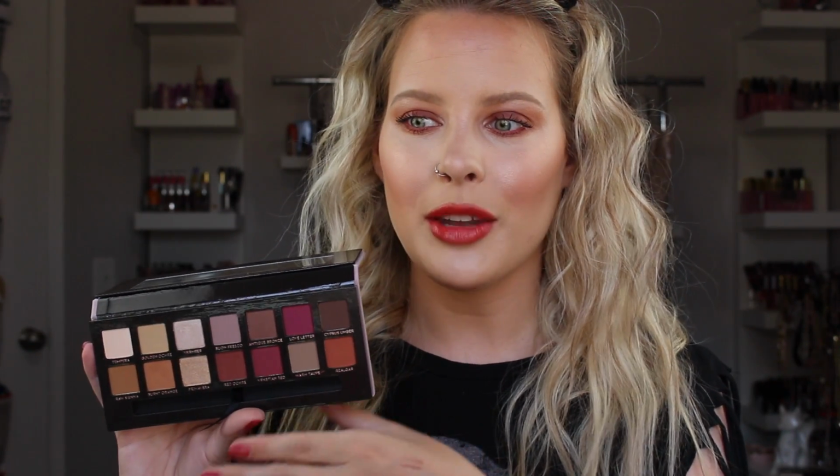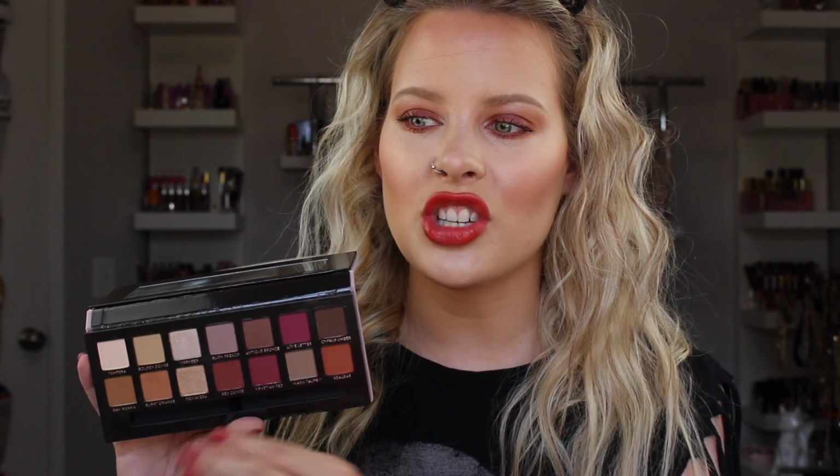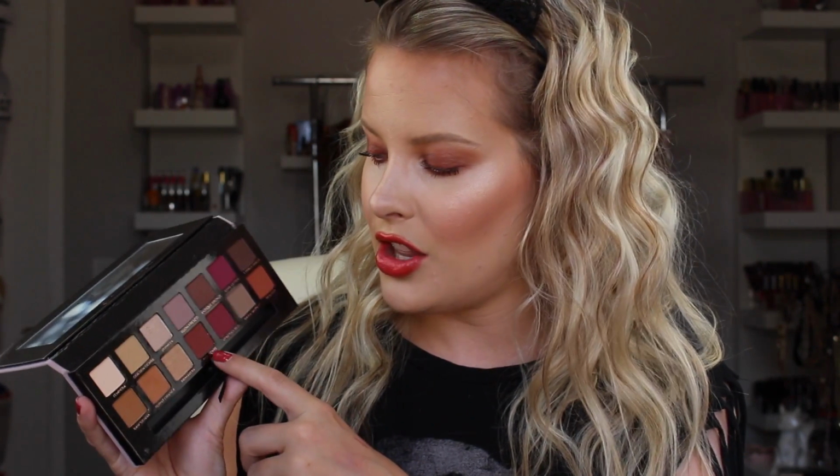So yeah, I'm really excited to keep playing with this palette because just the 3 shades that I used, I'm obsessed with. I love the matte shades. I wasn't too crazy about that shimmery shade called Vermeer, it just wasn't my thing, but I really liked the burnt orange shade, and the red ochre is definitely my favorite shade in the palette.